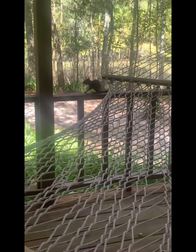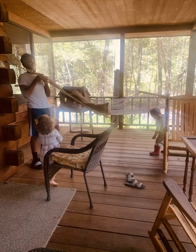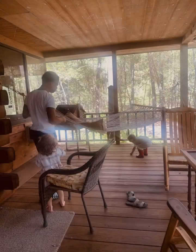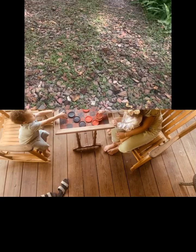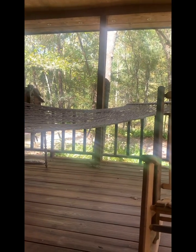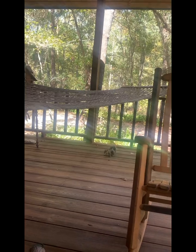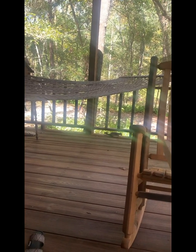It's our little friend. He comes up for the peanuts. Stop. So we put all the peanuts up here on the porch so Mr. Fluffy, our little squirrel, can come back up. You like that music? Hi, squirrel. Mr. Squirrel. He's got more up there up top. Hi. What's his name, Preston?